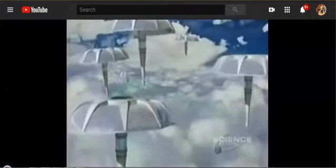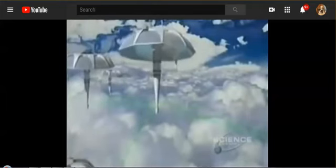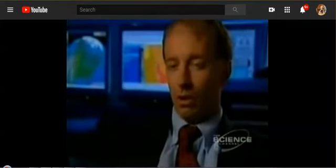We could potentially use these very small devices either as cloud condensation nuclei to seed clouds the way that current weather modification is done, or potentially something even more futuristic would be to actually have the devices be active, where they could introduce some perturbation into parts of the atmosphere to actually modify the weather.